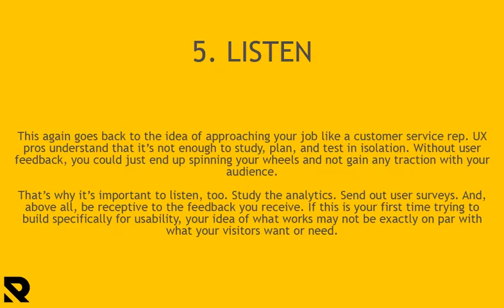This again goes back to the idea of approaching your job like a customer service rep. UX pros understand that it's not enough to study, plan, and test in isolation. Without user feedback, you could just end up spinning your wheels and not gain any traction with your audience. That's why it's important to listen, study the analytics, send out user surveys, and, above all, be receptive to the feedback you receive. If this is your first time trying to build specifically for usability, your idea of what works may not be exactly on par with what your visitors want or need.